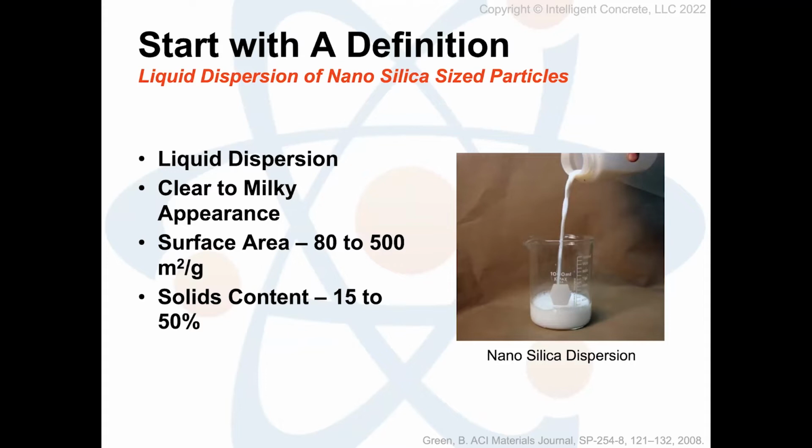All right, so let's start with the definition. So you might hear me sometimes go back and forth between colloidal silica and nanosilica.